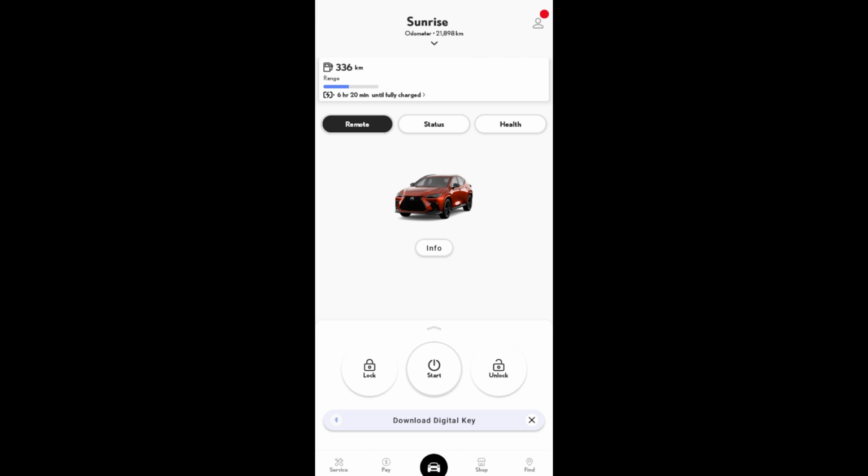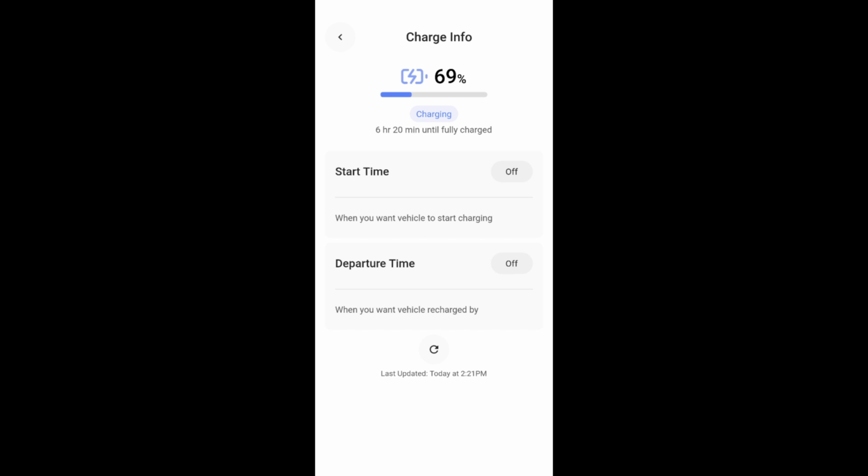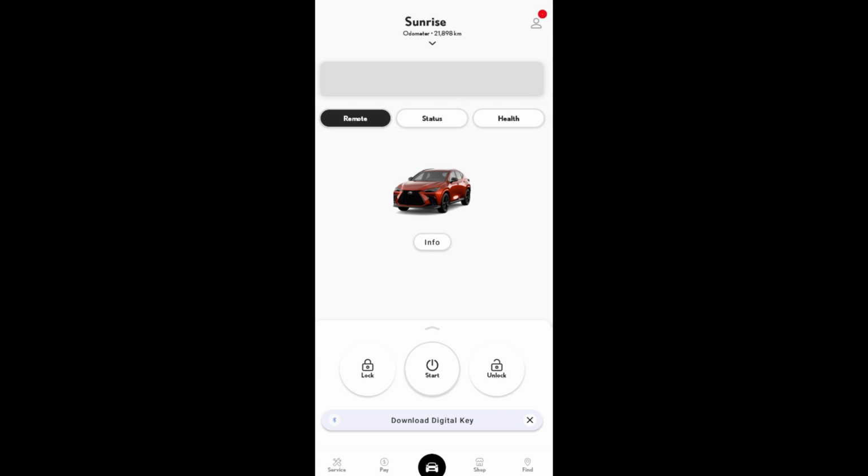Then below that, we have your range. So we have 336 kilometers, and you can see that I'm actually currently charging. So it takes 6 hours and 20 minutes to fully charge, and it doesn't give you percentages in this screen. So pressing on the bar, you still have the charge info. So this is for 450H Plus owners, and that doesn't really change much. There's not much difference from the previous app.